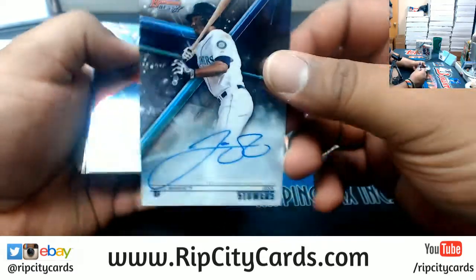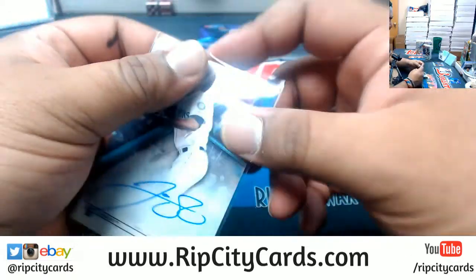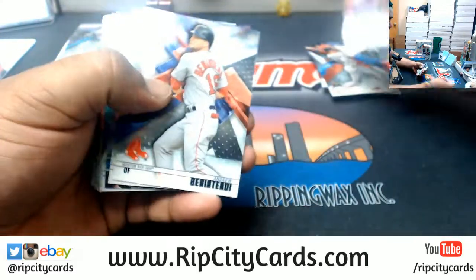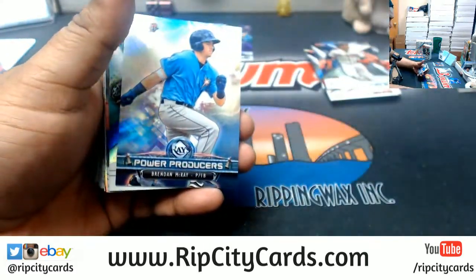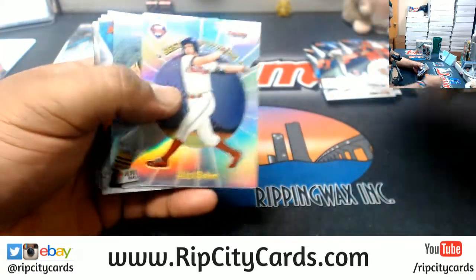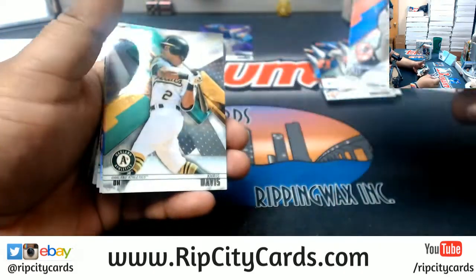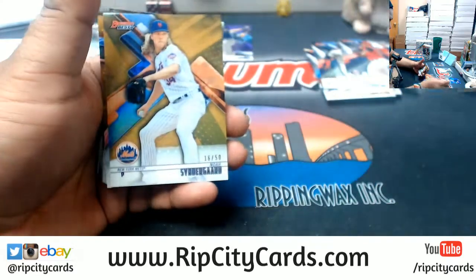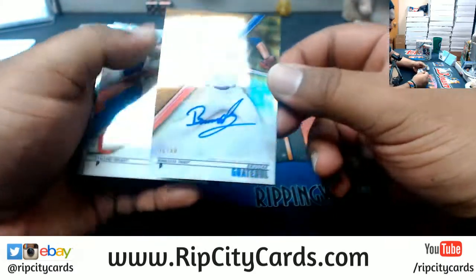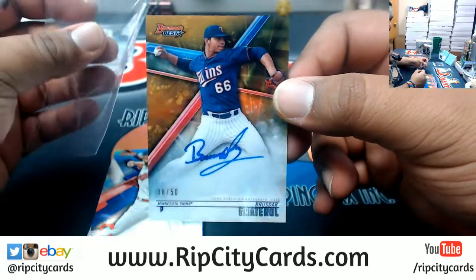For Josh Stowers, Mariners. Very nice. These best performer cards are nice. A gold Syndergaard /50 for the Mets. And then a gold Brusdar Graterol. That's a hell of a name on that guy.